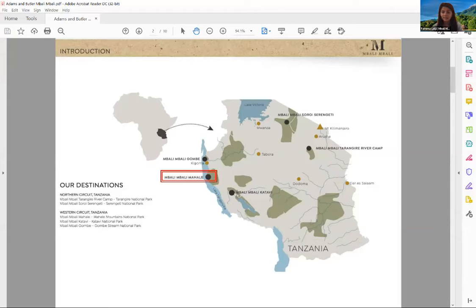In terms of access, we have a shared charter that operates twice a week on Mondays and Thursdays out of Arusha. So on a Monday and Thursday, your clients can be picked up from Arusha or anywhere in the Northern Circuit. And that can be Kilimanjaro, the Serengeti, Manyara, Ngorongoro, wherever they might be on a Northern Circuit safari. And we'd pick them up on a Monday or Thursday and take them into the west. And the ideal route for that flight would be from Arusha into Katavi, then into Mahale, then into Kigoma for access to Gombe, and then back across into Arusha.